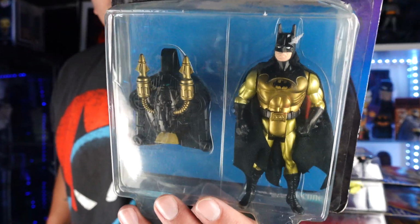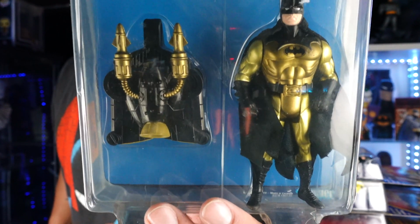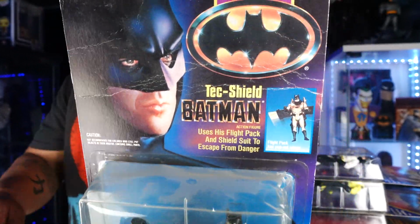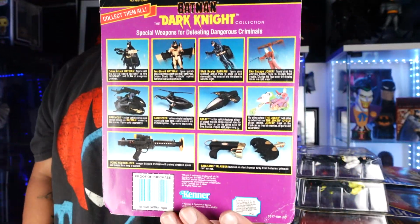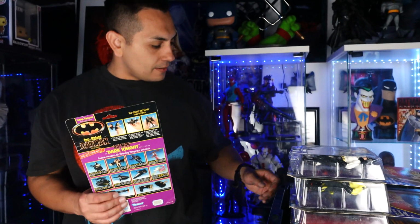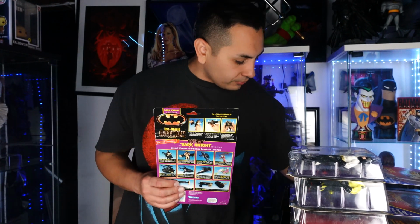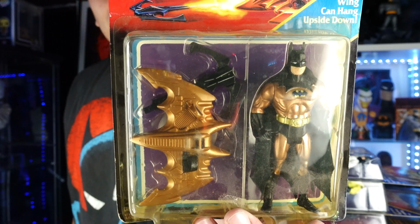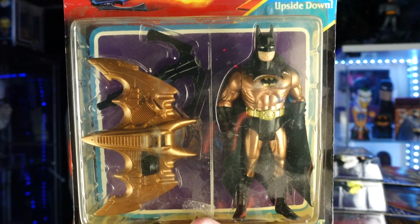NECA did like a homage one to this. This is so cool. What's he have on the back? It's a flight pack. So this is also in the Dark Knight collection. There's the back on that. And then I think this will be the last of the Batmans. This one here is the Power Wing Batman. Again, another one that's really cool.